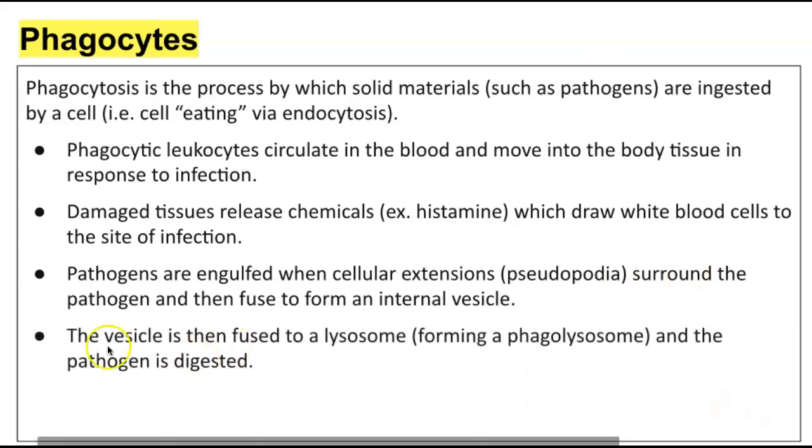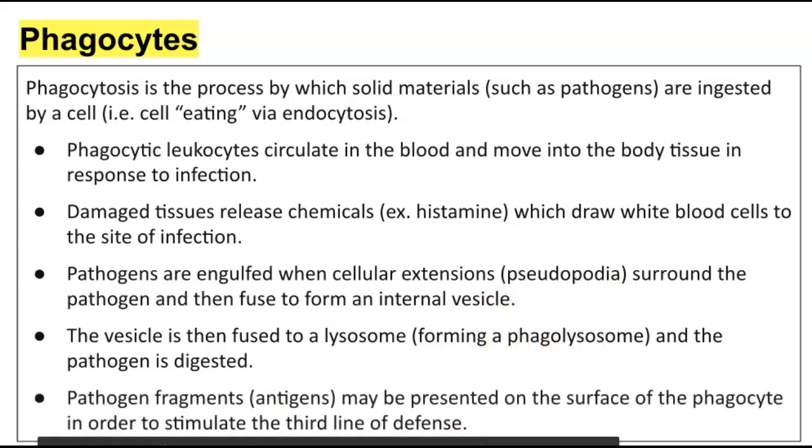And then those vesicles will fuse to a lysosome. You already know what a lysosome does. You should. It's like the garbage man of a cell, right? So that vesicle that has the pathogen in it is going to fuse to the lysosome, and then it forms what we call a phagolysosome, and the pathogen gets digested or destroyed. Sometimes the phagocyte will save some fragments of that pathogen, which we call antigens, and put them on the surface of the phagocyte to stimulate our third line of defense.